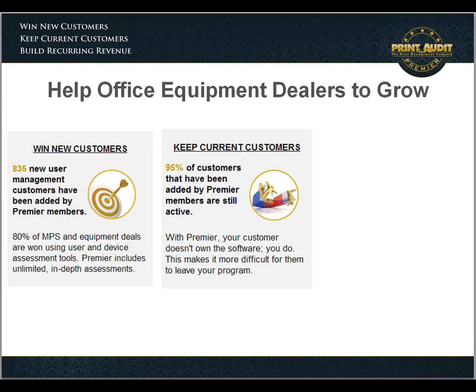And so at the end of your contract, if the customer wants to move away from you, and they're just having a choice between the little green button, now with the software on there that's become part of their workflow, the security, the rules, and the recovery, if they want to move away from you, they have to delete that software as well. So you can see how this makes you now very sticky with your customer. And since we started the Premier program about 2 years ago, 95% of the customers that have been added by Premier members are still active.